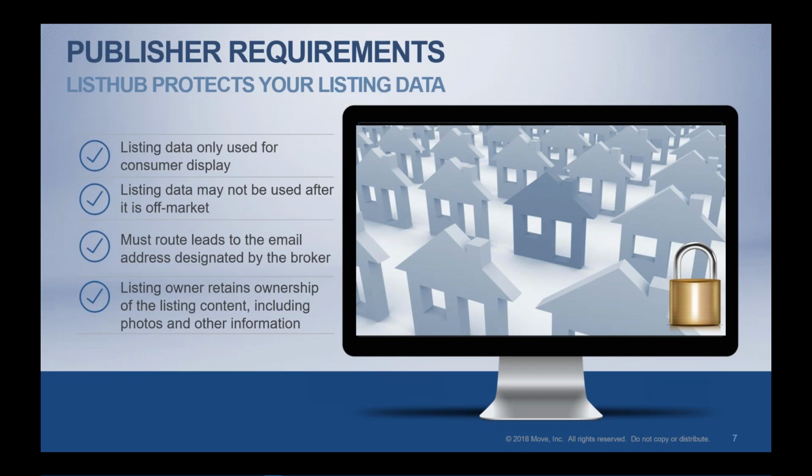In addition to ensuring the accuracy of your listings, we do have requirements in place for all the publishers in our network that allow us to protect your listing data. Your listing data may only be used for consumer display. Once the listing is off market, the listing must be removed from the publisher site. The publisher must route the leads to the email address designated by the broker.